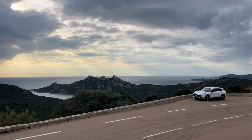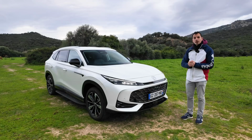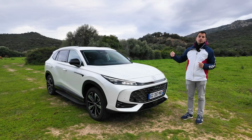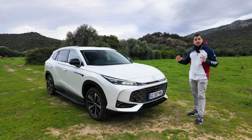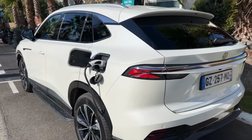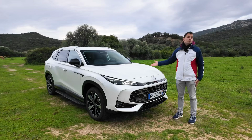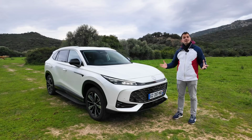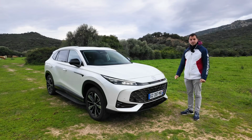And we have a big battery. We have a battery of 21.4 kilowatt hours, 3.5 hours for the charge, and we have a 7 kilowatt plug at the back. Here they announced 62 miles in 100% electric mode. We'll see how it performs on Corsica's narrow, hilly roads. You know me, I like testing electric ranges, hoping for minimal rain and enough daylight to complete the test.